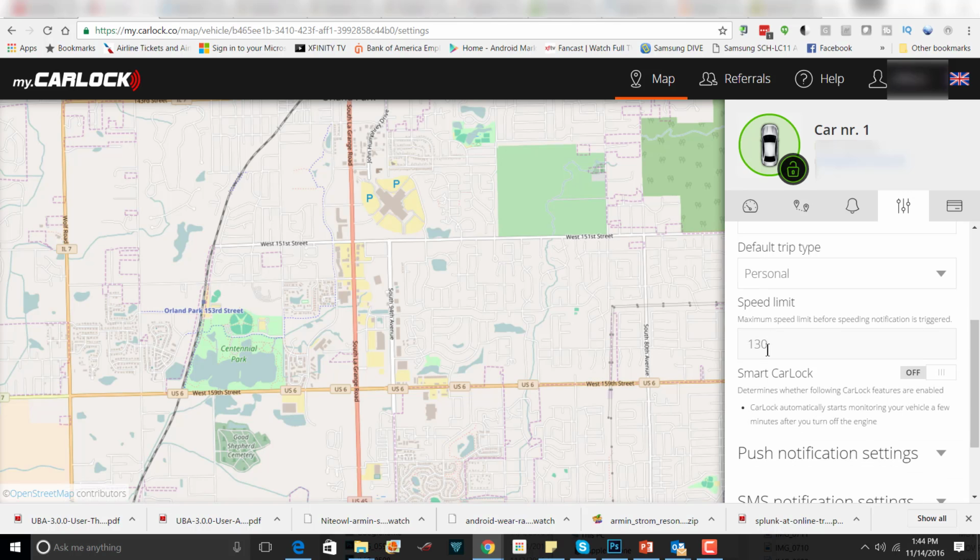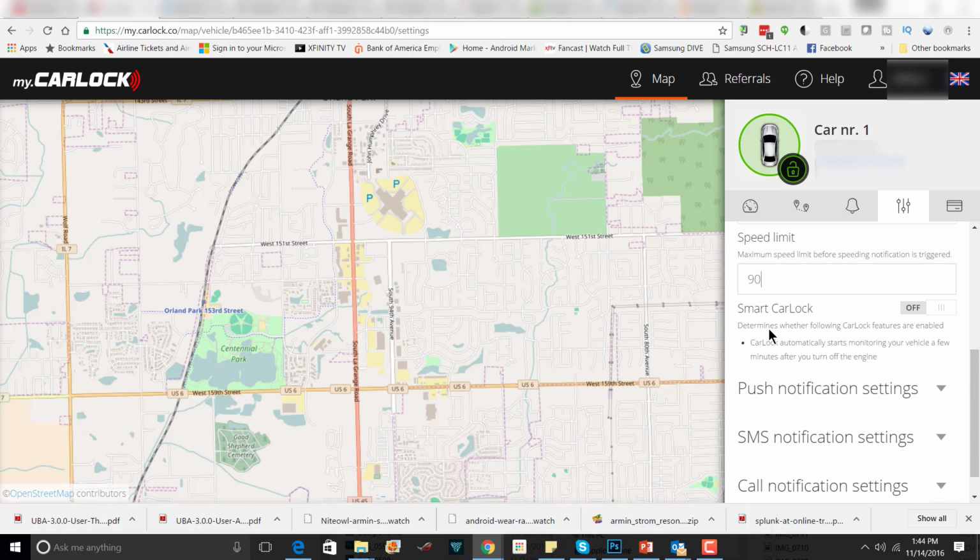That's going to be your alarm. So what is the speed limit? So let's say, for example, if you want to say anything over 90 constitutes going too fast, or you can change that. Smart locks, determines whether the car features are enabled. So the car lock automatically starts monitoring your vehicle a few minutes after you turn off the engine. So this is for some of the bump notifications that you can receive when your car is in place. So you can go ahead and enable that if that's something you want, just by simply clicking on this button.